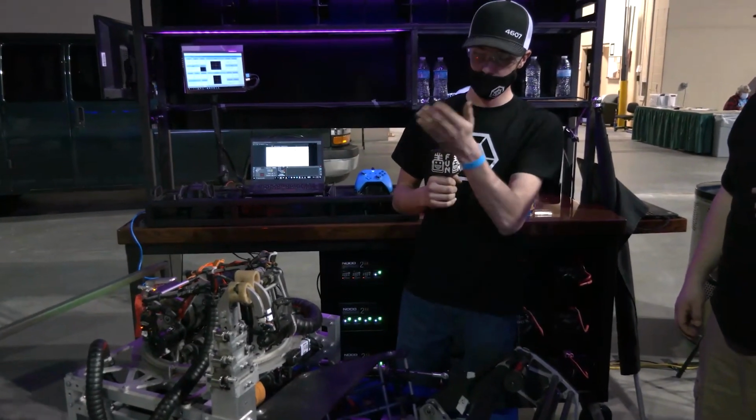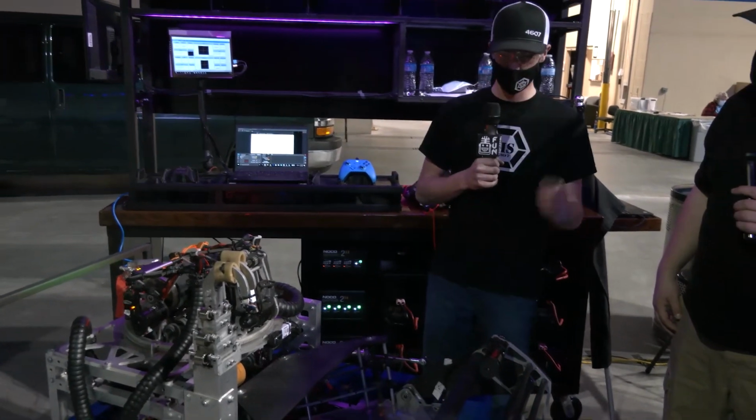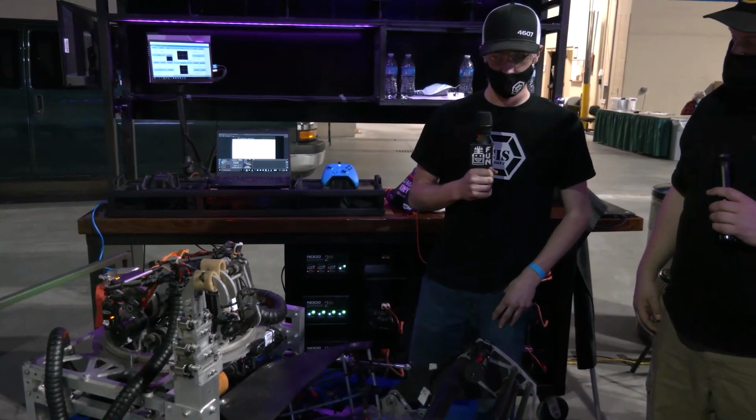Sure. And we pull the whole robot up with that, and then we can hang. And that's a very, very fast climber. We can climb in about 2 seconds.